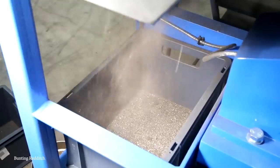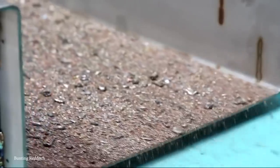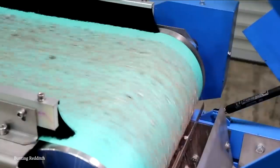These pieces of metal, known as tramp metal, can easily tear conveyor belts and cause damage to vital mining equipment, such as pulverizers and crushers.